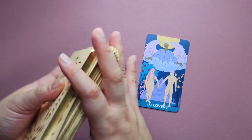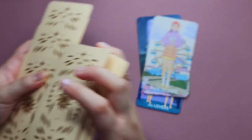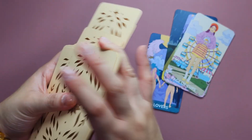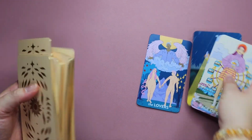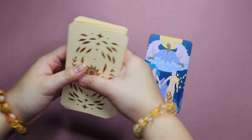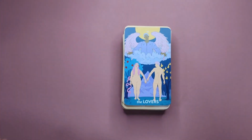Okay, so we will be reading for the Lovers. But let me see if I can show you what I mean. Okay, see? Yeah, so you just do have to be a little bit careful because it is kind of slippy. Yeah, but that could be just me. Okay, so we will be reading for the Lovers.